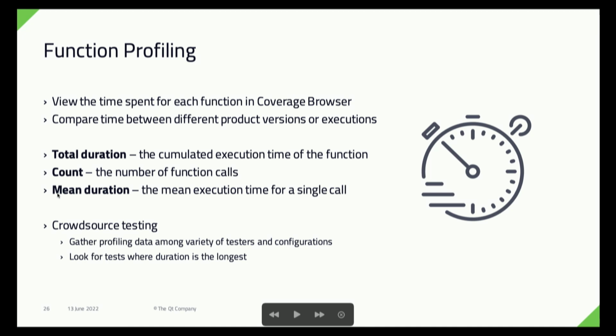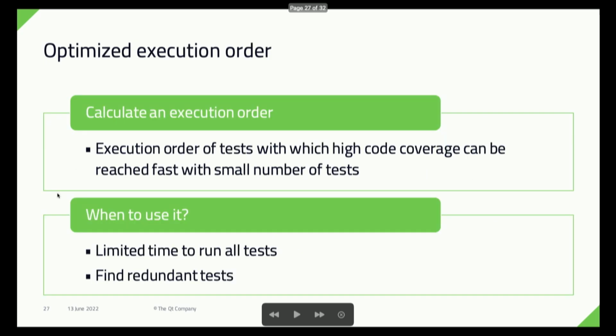So for example, you can measure the functions and the time spent in total in a given function. You can measure how many times a given function was called. You can get some mean values for that, and later on, over a huge number of executions, you can compare some data and maybe see how it differs in different product versions or different executions. You may have a lot of data to analyze after running such a test.